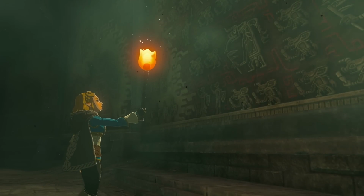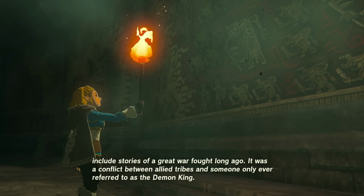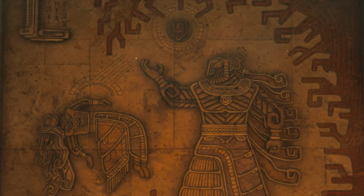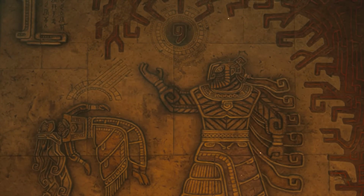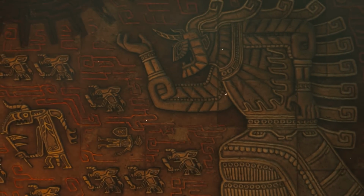But most significantly, the mural and frescoes of the final game depict very different events, with the frescoes of the final game detailing Ganondorf murdering Sonia and stealing her secret stone, and later Ganondorf, now as the Demon King, leading legions of monsters into battle against the ancient Hylians.